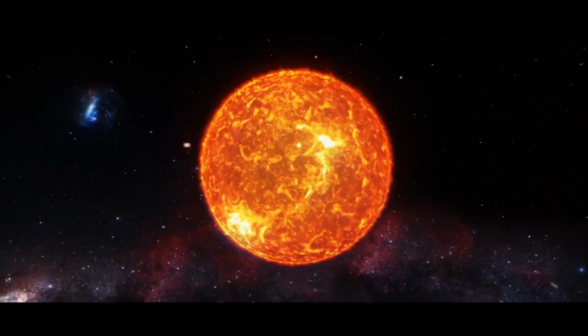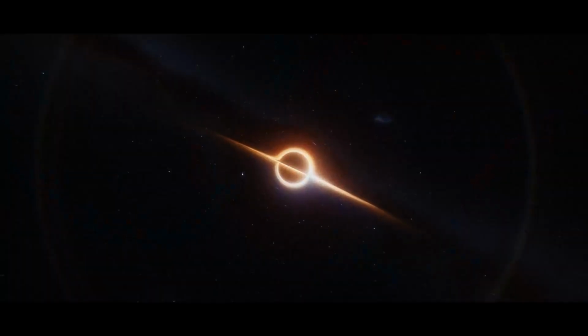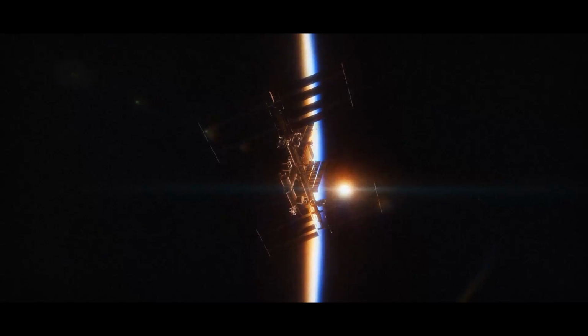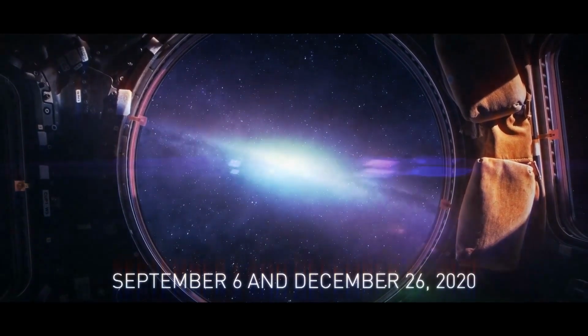Every time the star approaches the black hole, it loses about 3 times the mass of Jupiter, and that's the largest planet in our solar system. This also results in a tremendous flare that astronomers can see on Earth. The flares are so regular and consistent that the researchers managed to predict several of them. They happened on September 6th and December 26th, 2020.